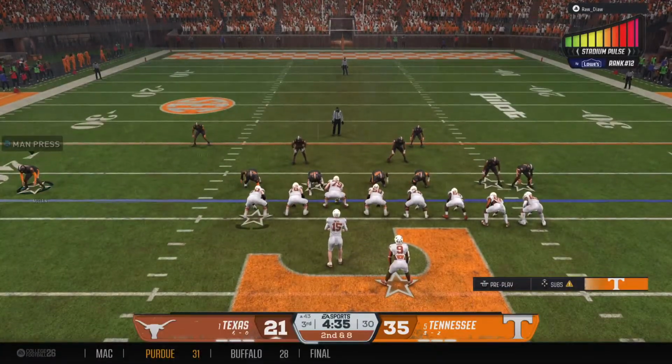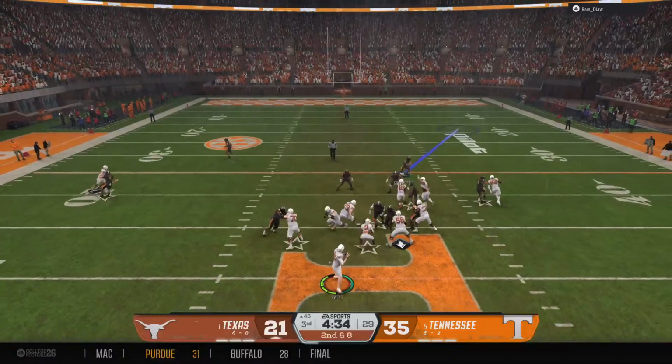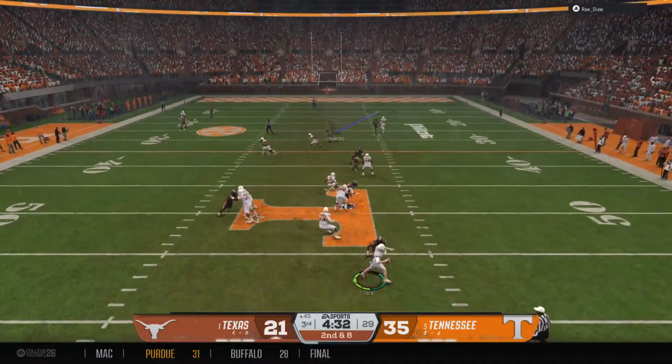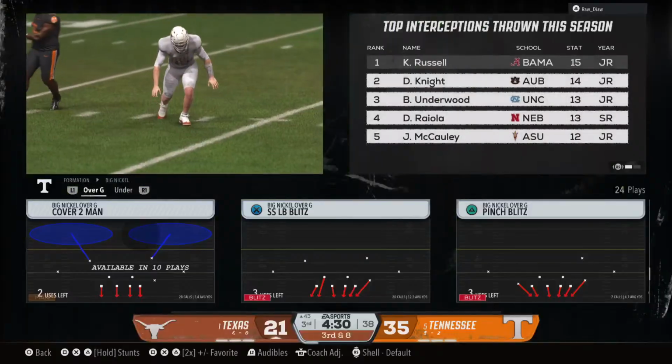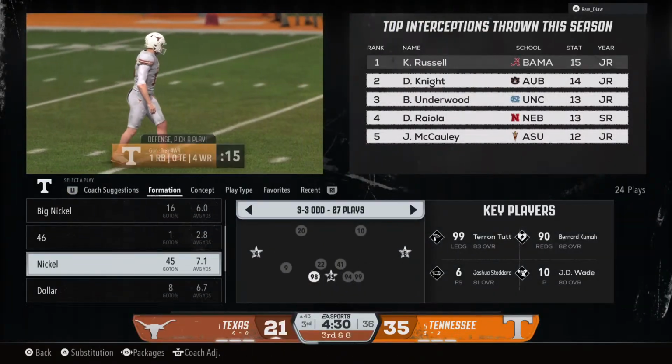Second down after that run on the previous play. There's the snap, and he's looking to throw. Moves out of the pocket. And he just throws that one away. Took a big shot, but avoids the sack.